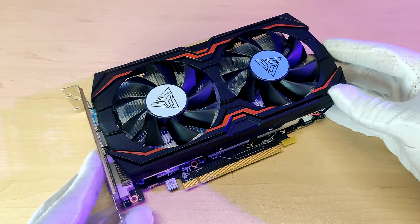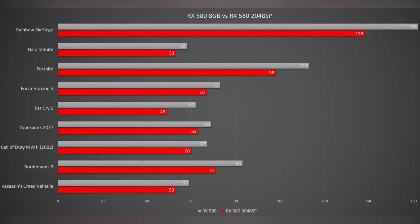So versus the RX 580 8GB, the normal one, the performance is a fair amount lower. The standard card is a 2300 stream processor card, so it is a bit short.